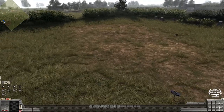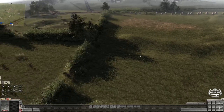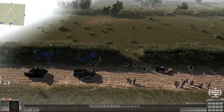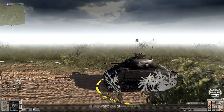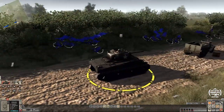I'm not sure. Is this a minefield? Yes, that is a minefield, so we're not going to be going through there. But we will be using these hedgerows quite a lot. So before we go up, let's have a look at some of our assets. We have this beautifully modelled M4 Sherman. And this thing is loud. Believe you me, I've had to turn the volume down on here.